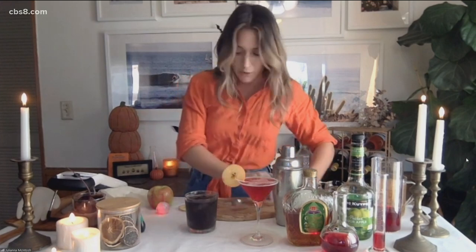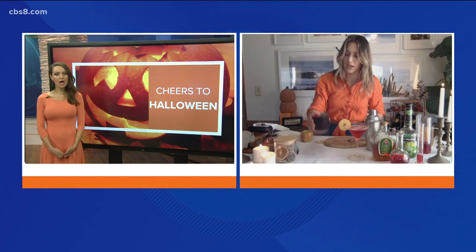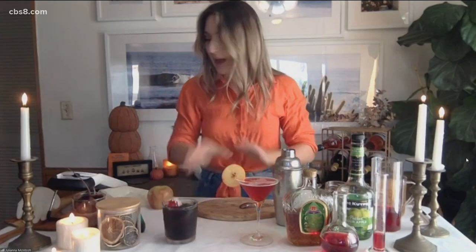And so really all you need is some food dye and you can put it in your vodka, call it a day. Vodka sodas, gin and tonic. It's perfect. So we have all of that.